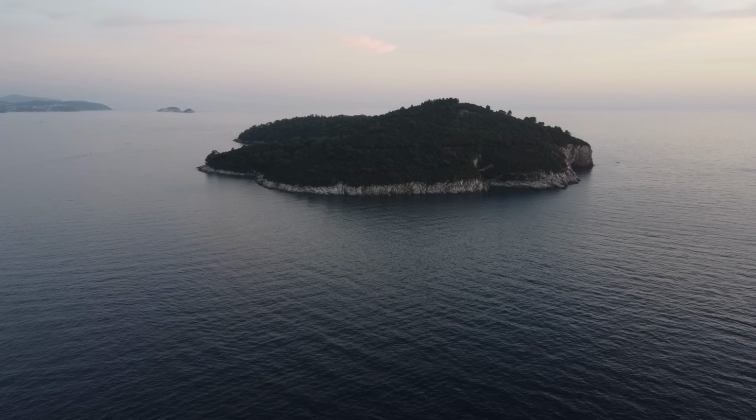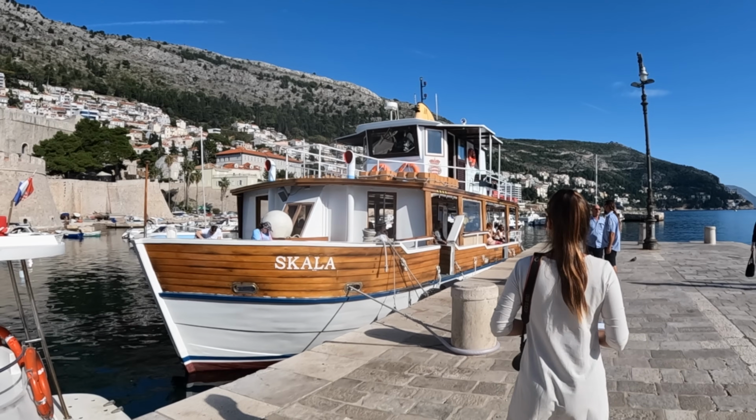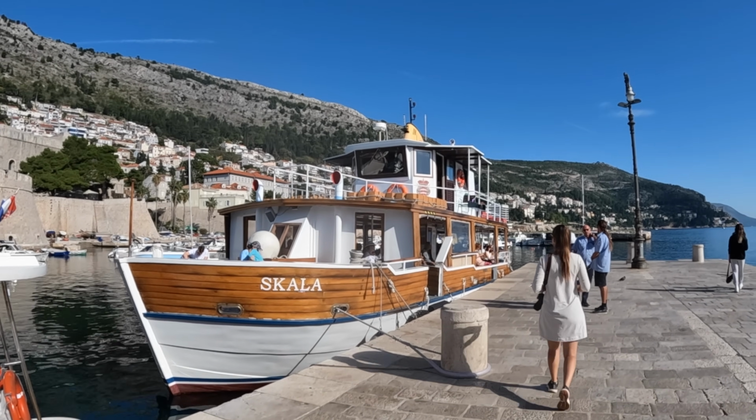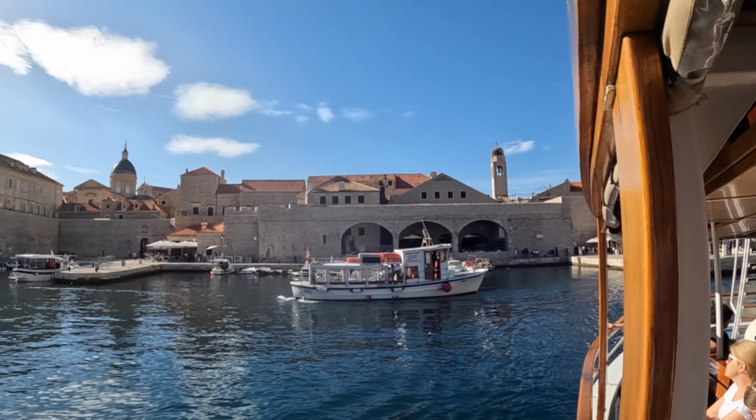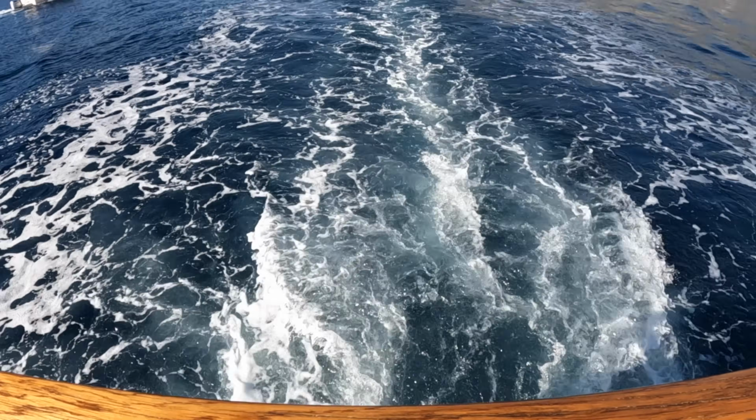Finally, you can't leave Dubrovnik without visiting nearby Lokrum Island. This island is viewable from the city walls that we mentioned earlier, but it's much more enjoyable to actually visit the island itself than simply see it from a distance.